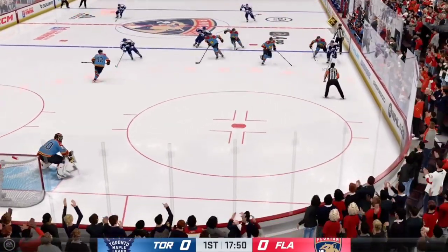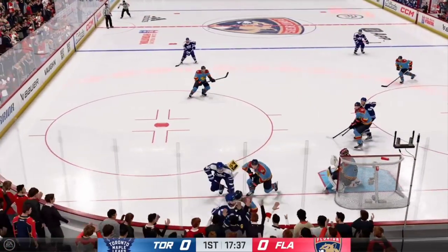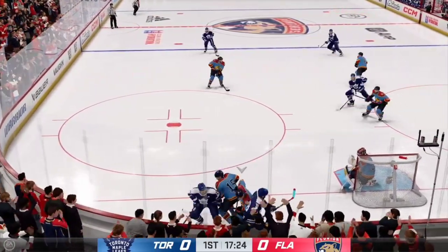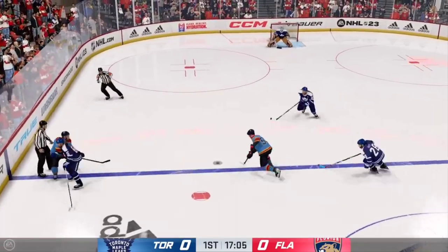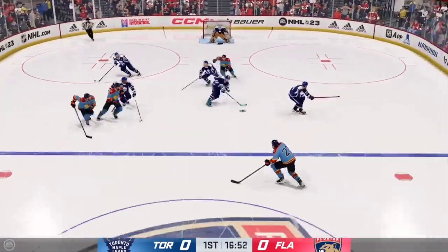Picked up along the boards by Marner. Toronto's on the attack. And swats the puck out of midair. Good fight for the puck along the boards. Taken along the wall by Tkachuk. Feeds it over to Barkov. He grabs the puck here at the point. Johns plays it now.